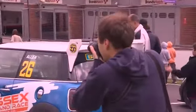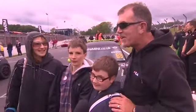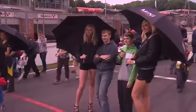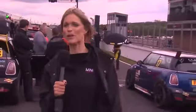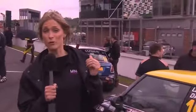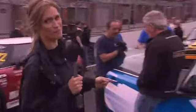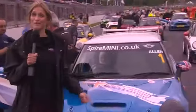Coming on the grid, definitely highlight of the day, isn't it? The hallowed turf of Brands Hatch, isn't it? That's what it is. For the final race of this triple header, it's a reverse grid with Davison on pole position for the JCWs. It's also a standing start. But will Lee Allen be able to make it a triple win from 6th position on the grid? It's time to find out.